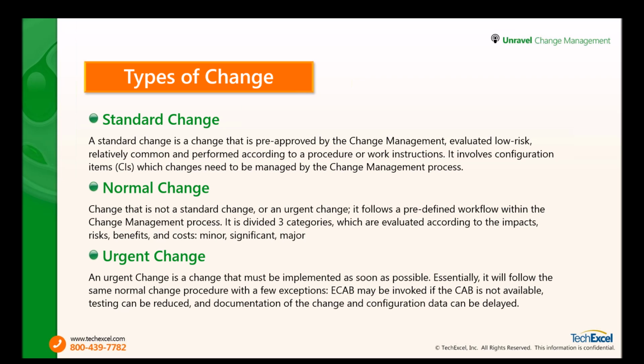Urgent changes must be implemented as soon as possible, but in a controlled context of evaluation, testing, and authorization. So if absolutely necessary, every non-essential or non-technical stage of the change management process can be circumvented. But the procedures for such must be defined in advance. So the change manager can make decisions by himself, and testing and documentation can be done after the change. But it's important to note that all the shortcuts that you take must be evaluated afterwards.